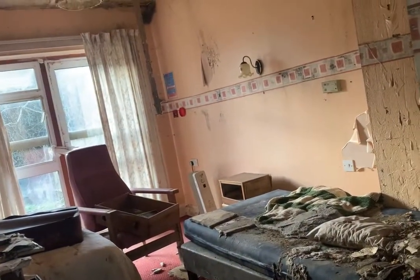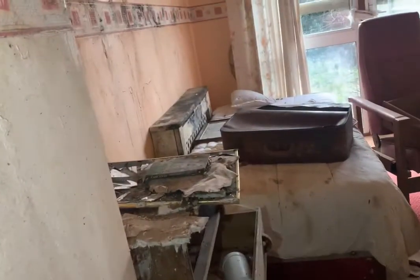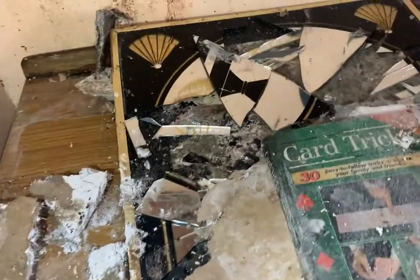Wow. Wow. I don't know what that is in there. Looks like a light or something. Ooh. Wow. There's two beds in here. Imagine we see a doll, card tricks. Looks like a mirror or something. Oh, it stinks so bad in here.